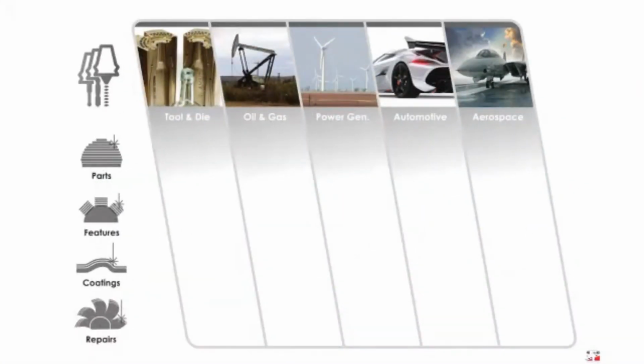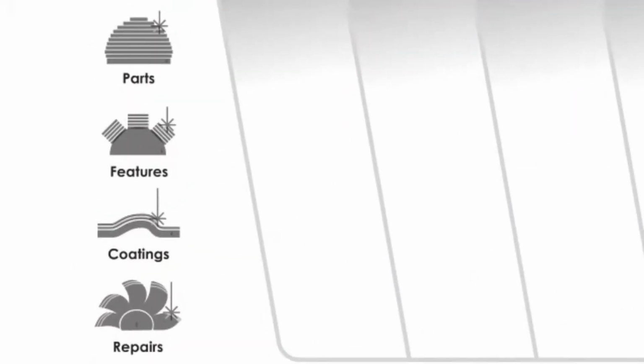So let's look at some other applications and where this kind of fits in. We often lay out our applications with industry verticals across the top, right? So tool and die, oil and gas, power generation. Along the left-hand side, you'll also notice we have build parts from scratch at the top. That's how most people imagine additive. You start with nothing, you build the whole thing up. Yes, that has a strong value proposition for some applications.